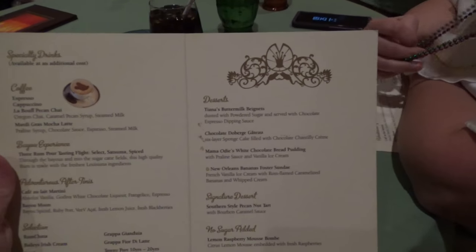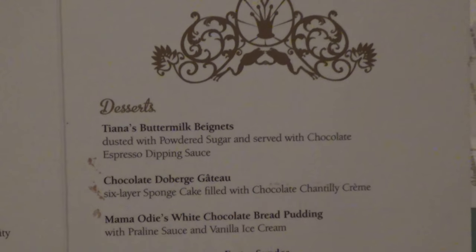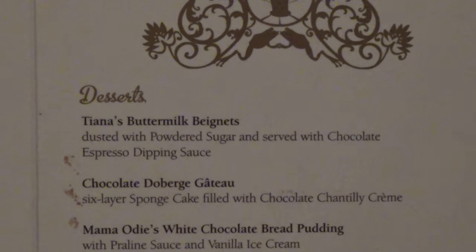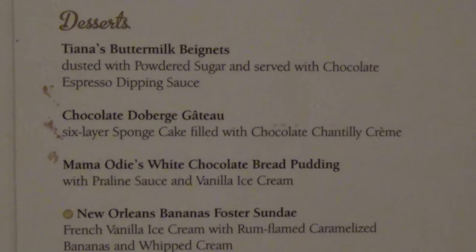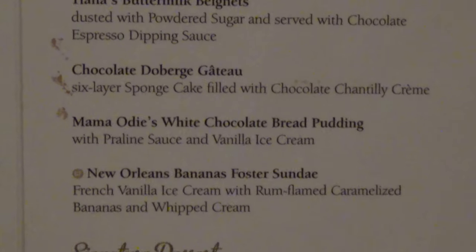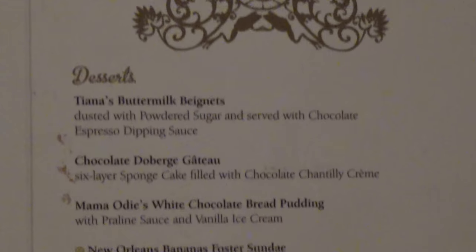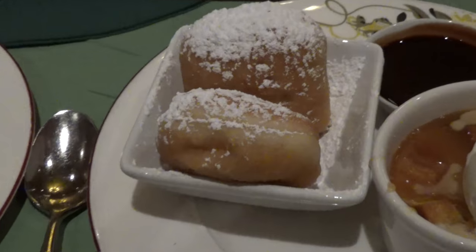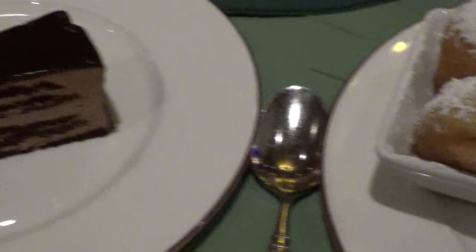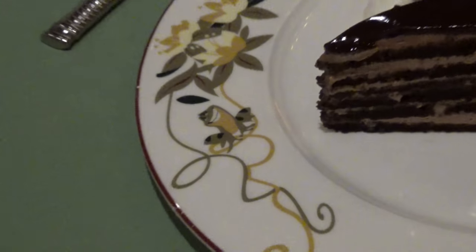It is dessert time here at Tiana's Place. And I know where I want to go. As a guy that's been to New Orleans, loves New Orleans, loves Café du Monde, I'm going to go buttermilk beignets. But there's also chocolate gâteau, bread pudding, bananas Foster, and a pecan nut tart. But I'm going to go where it's at, the buttermilk beignets. So we're going to share three desserts between the two of us. Beignets, the bread pudding, and the delightful chocolate cake. Also, the plates here, amazing.